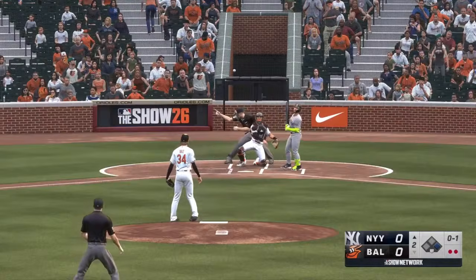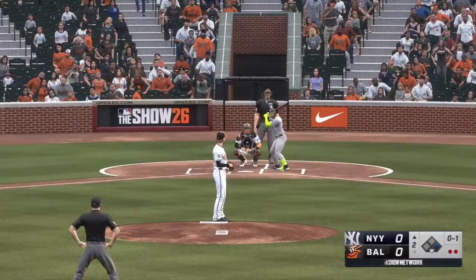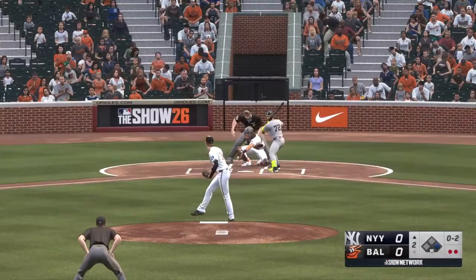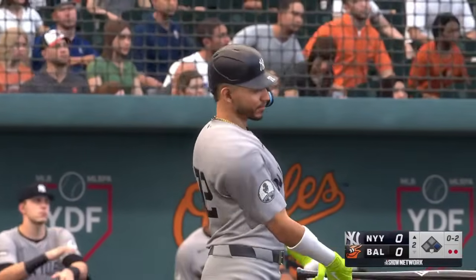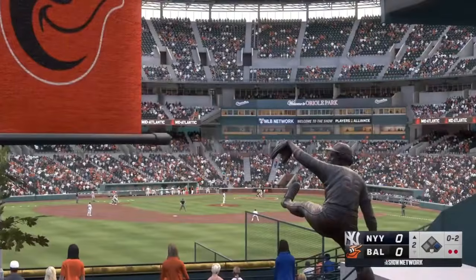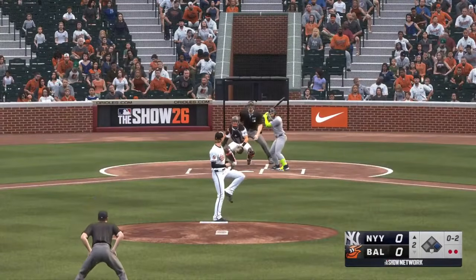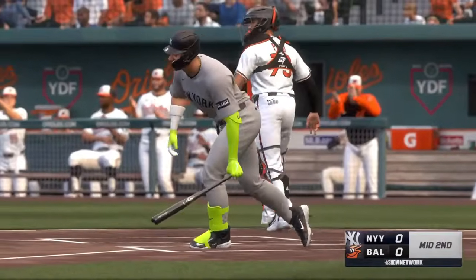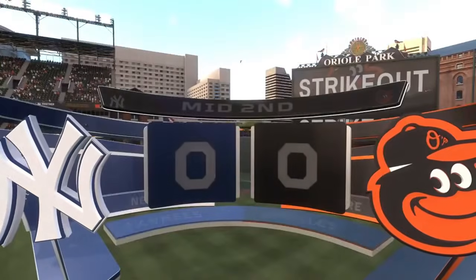Right through there for a strike. On the corner for a strike. And a bat like this is almost over as it begins. In this situation, you have no idea what the next pitch is going to be. You just got to hope that you can make contact. Swing and a miss. Struck him out. And that is that. We'll go to the bottom of the second. No score.